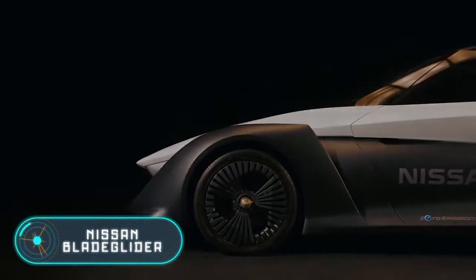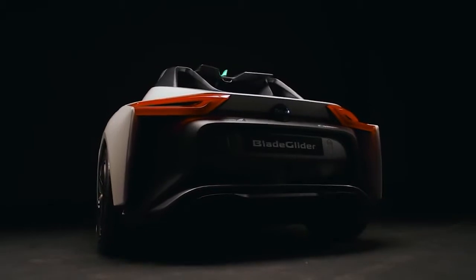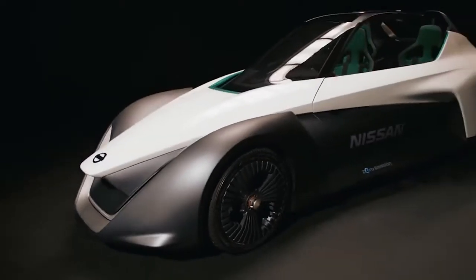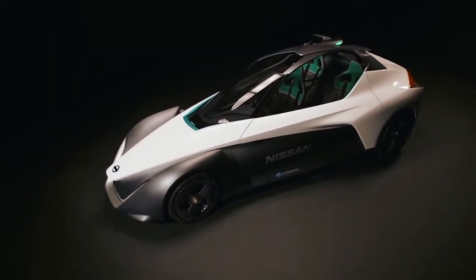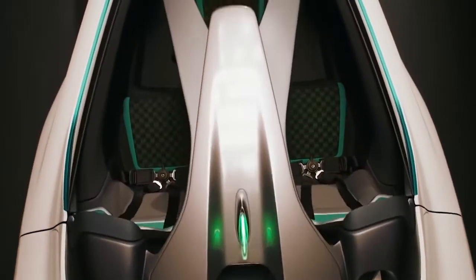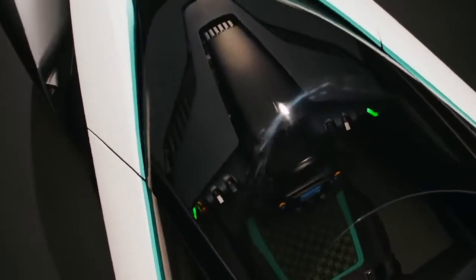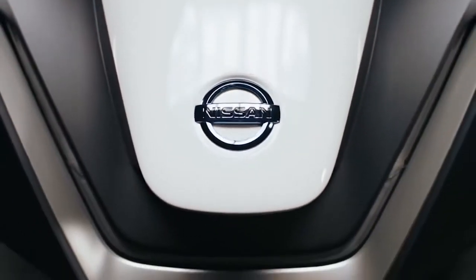Nissan Blade Guider. This concept, with a narrow front part and a wide rear, can seem controversial in terms of stability, but it provides not only an exotic appearance, but also good aerodynamics. And for an electric car with a very low center of gravity, this scheme can even give a gain in maneuverability.